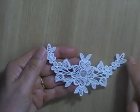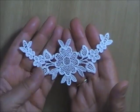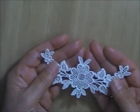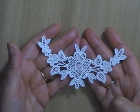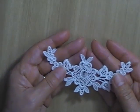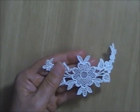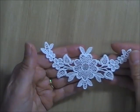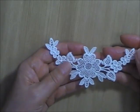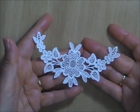And the smallest of them is this little curved one. It measures 5 inches by about 2 inches. You see, it's a tiny one. It is white or just off-white, I would say. I believe all of these are probably rayon, and that normally takes dye really well. This one I have 22 available, and I'm asking 50 cents a piece, and that is D.